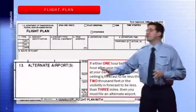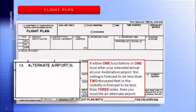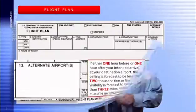Now, Block 13 is for any listed alternate. My favorite way to remember if you need an alternate is as easy as 1, 2, 3. If either 1 hour before or 1 hour after your intended arrival at your destination airport, the ceiling is forecast to be less than 2,000 feet or the visibility is forecast to be less than 3 miles, then you must file an alternate airport. This provides a weather margin just in case the weather deteriorates below minimums at your airport of intended landing. What type of airport makes a good alternate?